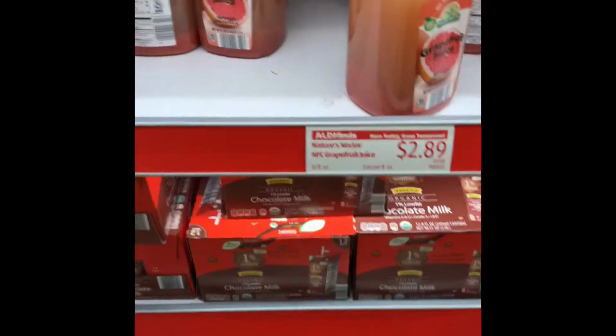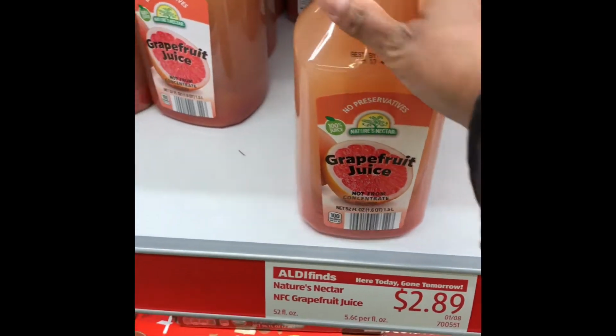So I continued on my way and discovered the grapefruit juice for $2.89. That looked like a really great price.